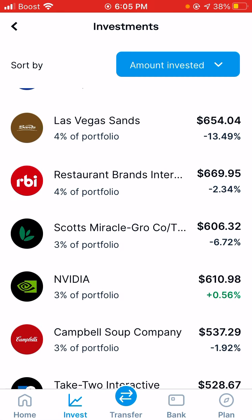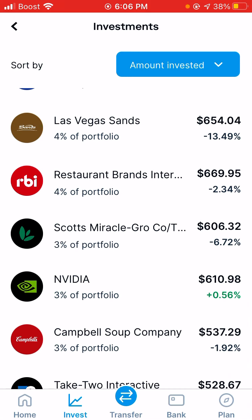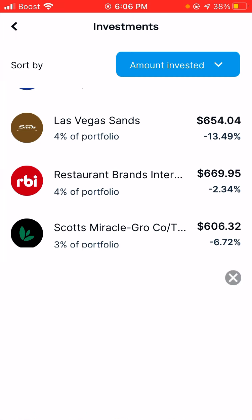After that, we have Las Vegas Sands, which is currently down quite significantly for me. This stock has also underperformed. This stock is actually very close to the year lows, which I do think is relatively cheap currently, especially if everything is set to reopen with casinos and hotels and traveling. I do think this stock could potentially be undervalued, but it's also speculative and risky, and it's not a top-tier blue-chip investment in my opinion.